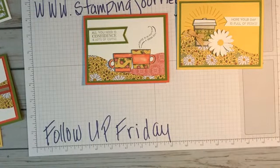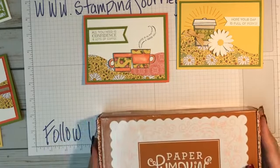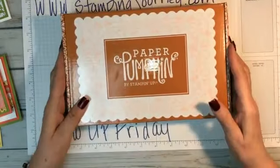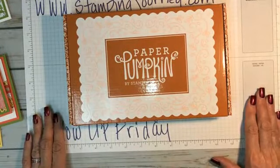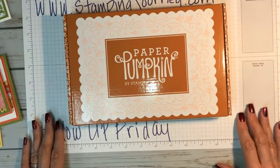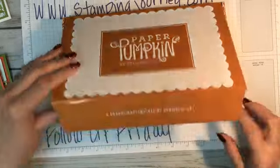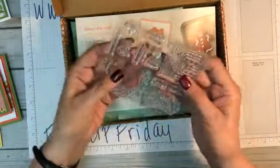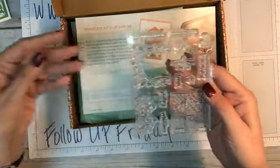And then I have, here we go. I was going to show you the new Paper Pumpkin came in. So here is the Paper Pumpkin. I have the box, but I didn't really look at anything in here. So I thought I would open it up with you. So here we go. It's the gingerbread, guys. So it has the stamp set.